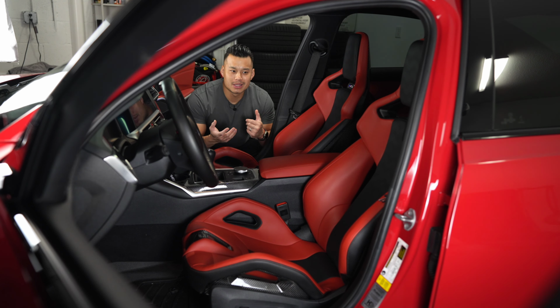But also too, I do take a little bit more precautions maybe than the average person, so we'll talk about that and what I do, and also how I maintain these seats, and also the proper method of getting in and out, which I mentioned in a video before. But let's take a look at these seats and how they've worn out in the past 8,200 miles.